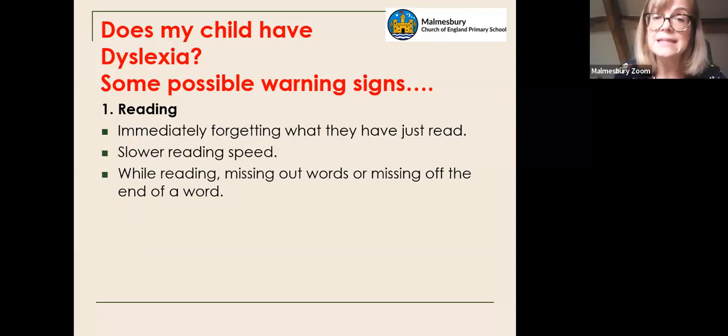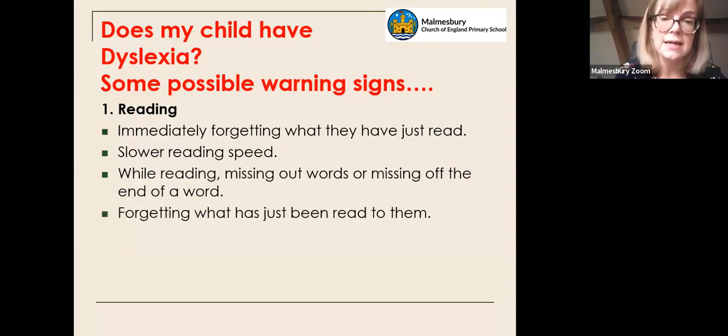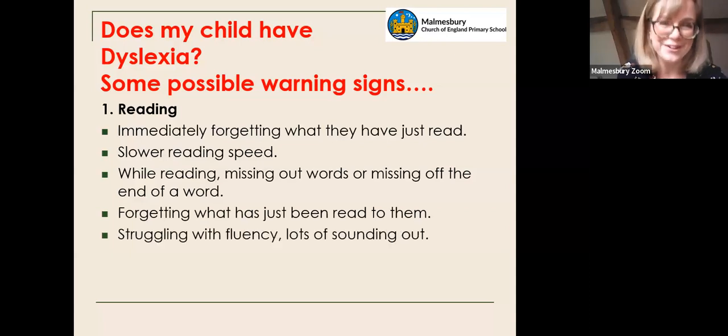While reading, missing out words or missing off the ends of words can be a dyslexia indicator. Forgetting what I've just read, I've just repeated myself, it's like I've forgotten as well. Struggling with fluency, so lots of sounding out, indicates a weak phonological awareness.